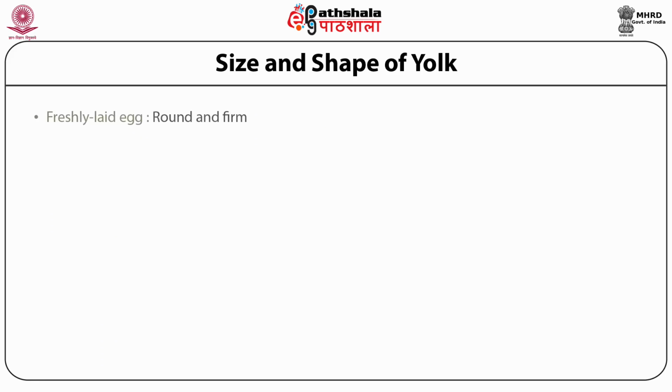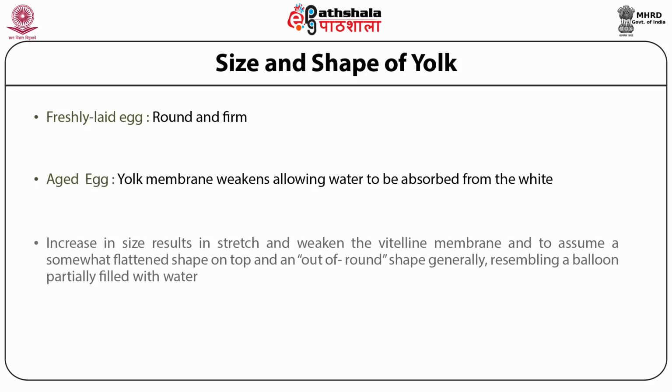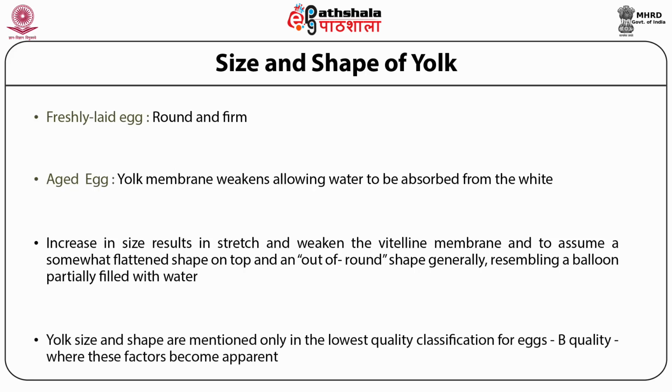The yolk in a freshly laid egg is round and firm. As the yolk ages, the strength of the yolk membrane weakens, allowing water to absorb from the white. The increase in its size and weight causes it to stretch and weaken the vitelline membrane and to assume a somewhat flattened shape on top and an out of round shape generally, resembling a balloon partially filled with water. Yolk size and shape are mentioned only in the lowest quality classification for eggs, that is B quality, where these factors become apparent.